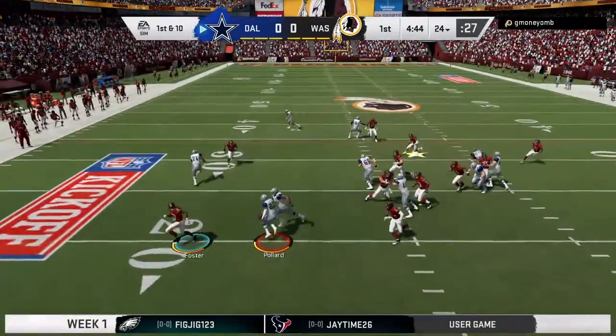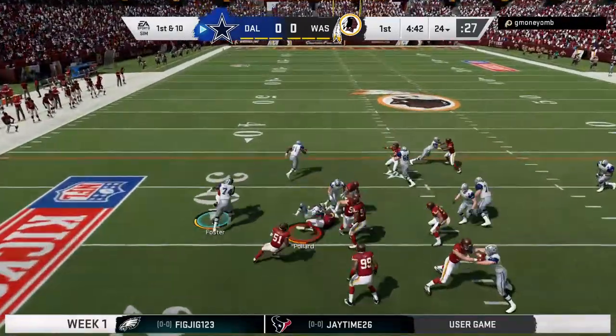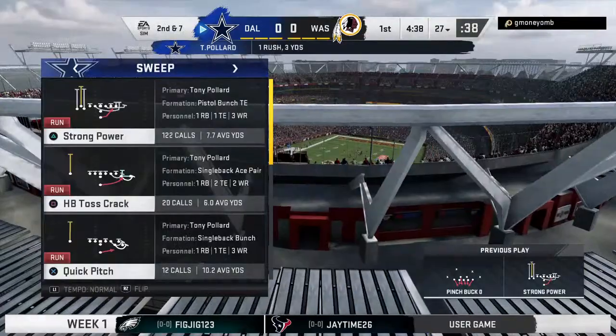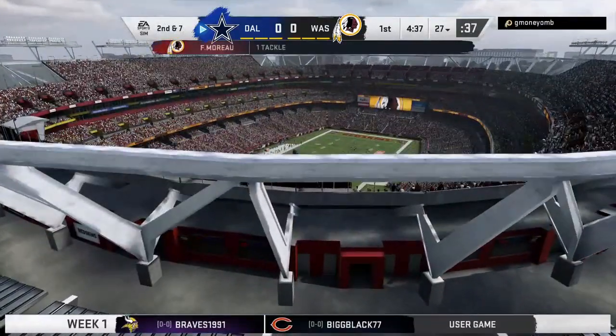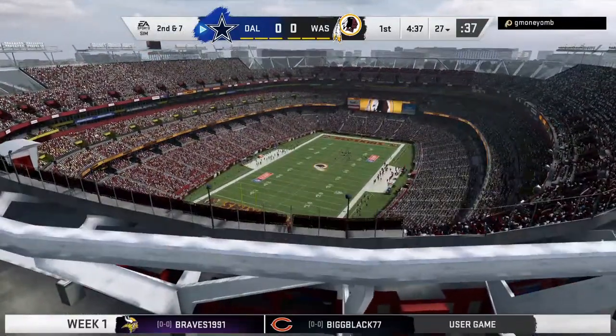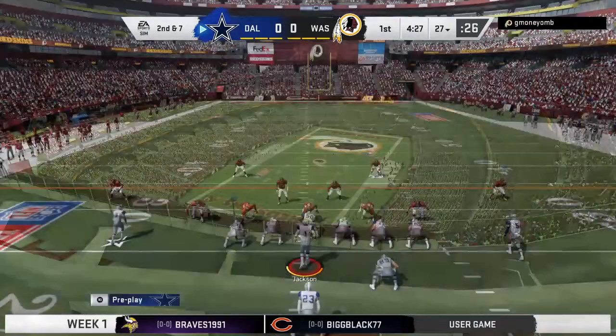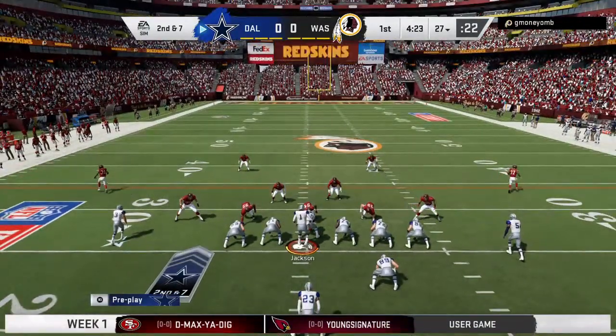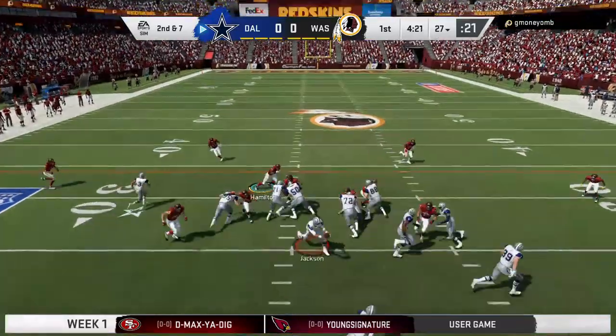They run it for the first time with Tony Pollard. The tackle there by Fabian Moreau. They tried a quick hitter inside, but that one was swallowed up because what they're hoping is those big defensive linemen will take the bait and move laterally and open up a crease that they can run through. Didn't happen on that play.